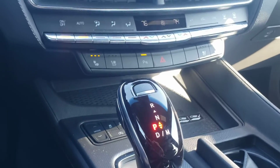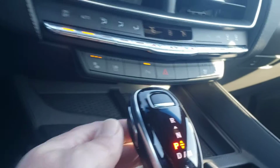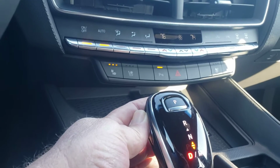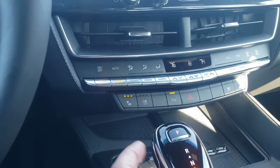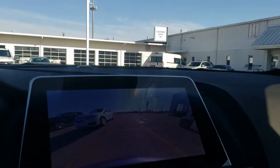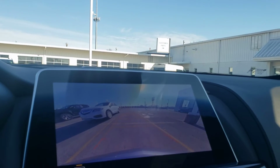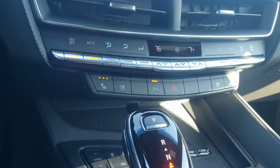As far as your shifter, there's a little side button right here. You got to push that in and pull it back, and it goes to drive. Push that in and bring it forward, and it'll go in reverse. And then there's your camera. It's a good camera. Take it back to there, or if you want to put it in park, just put it in park right there.